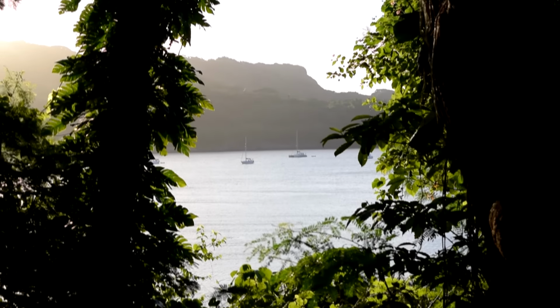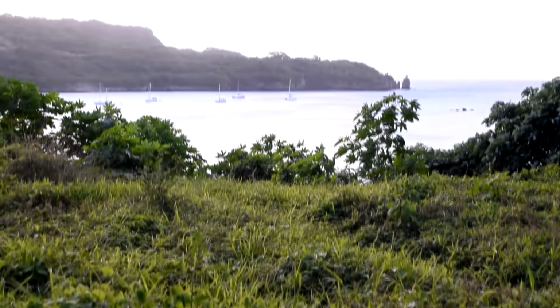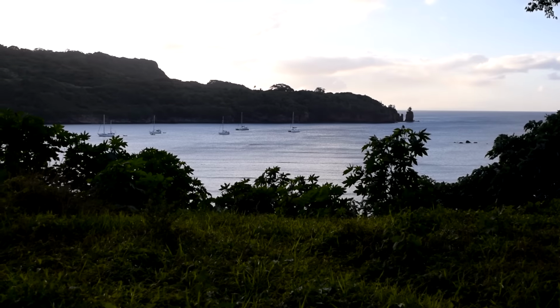Further up the track we bumped into Mary, who was on her way to her garden to harvest some vegetables for dinner. She invited us to come along too and showed us what she grows.